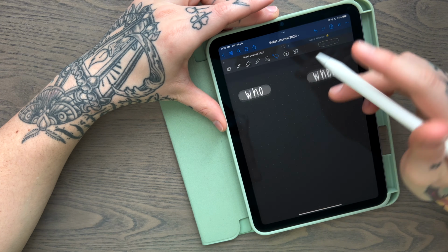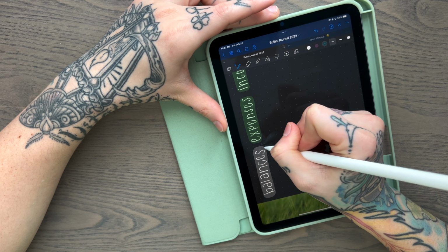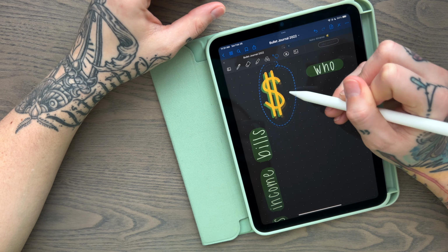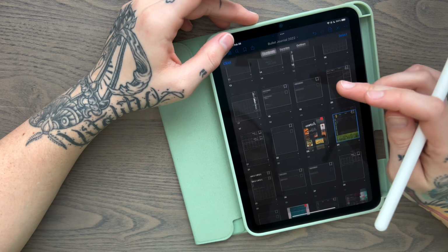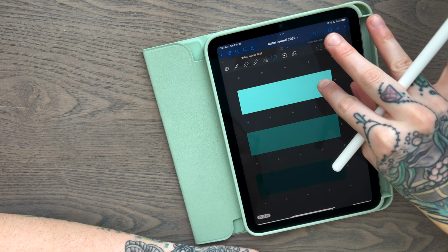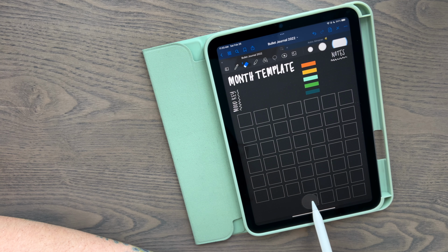The first spread that I always set up is my finance tracker. It's been the same for many months now, and if it's not broke, then don't fix it. I pretty much just change the colors for my headers and add an image, and this spread is ready to go. I always keep my images on my cover page and then pull them into each spread as I need them. The next spread that I set up is my big monthly template page.